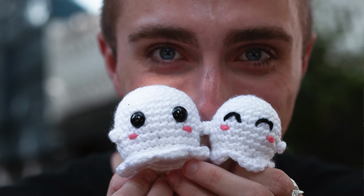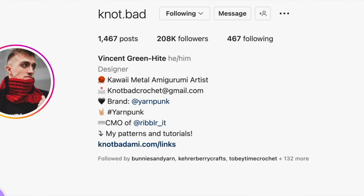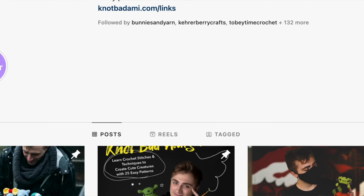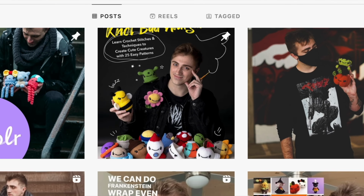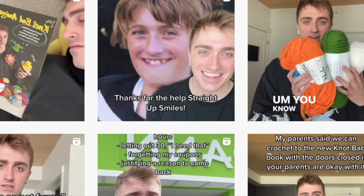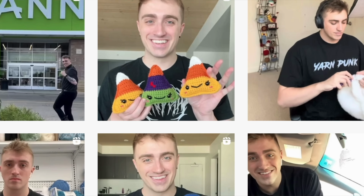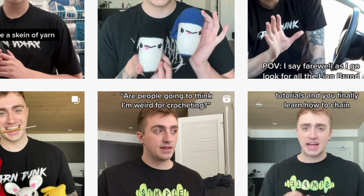The next spooky Halloween pattern is the Crochet Mini Ghost by Vincent from Not Bad. Vincent's patterns are so adorable, and what I love about him is that he is not the traditional amigurumi designer. We don't see a lot of young men being amigurumi designers, but that's what I really love about him. And he's been very candid about how crocheting has helped him through a lot of tough times in his life. And I love that about him.